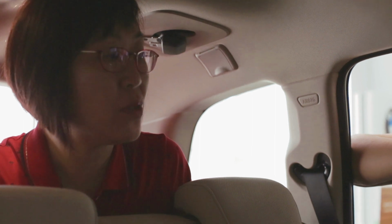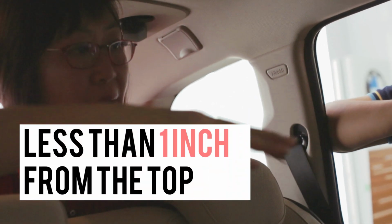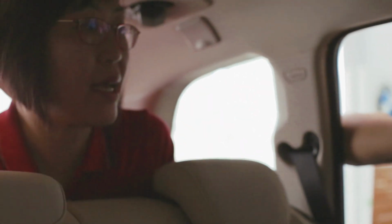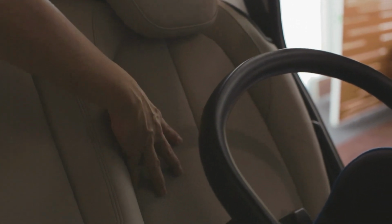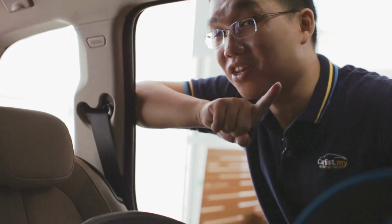The other thing that you need to look at is the height of the child. The head of the child must be less than 1 inch from the top. That's right, at that level. Once the child's head reaches above that level, he needs to change to a bigger seat. If the legs are too long, it doesn't matter. So if the child is in a seat and the legs are touching here, it's not a health or safety problem at all. The main thing is the head. So if your seat is dirty, that's absolutely fine, parents. Nothing is more important than your kid's safety.